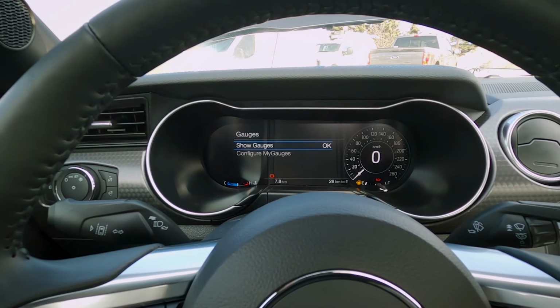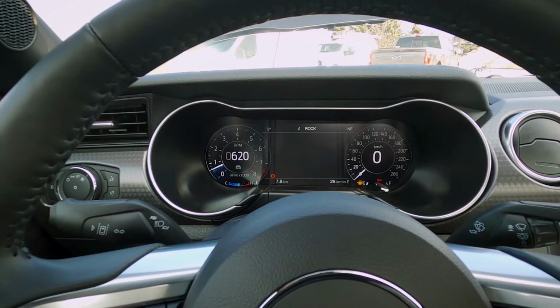We've got our gauges, so we've got the ability to show different gauges there, which we're already showing.